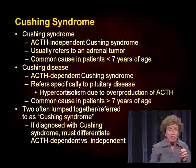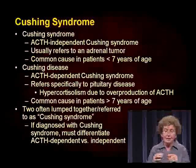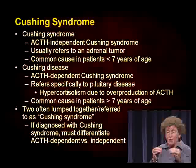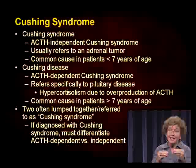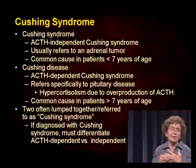I think the part about Cushing's that's hard, when they say Cushing syndrome, they kind of lump Cushing syndrome and Cushing disease together. Cushing syndrome is specifically the adrenal problem, like an adrenal tumor. Cushing disease is the pituitary disease. And that tends to be in the older kids, and Cushing syndrome tends to be in the younger kids. So a lot of times they kind of lump them together.